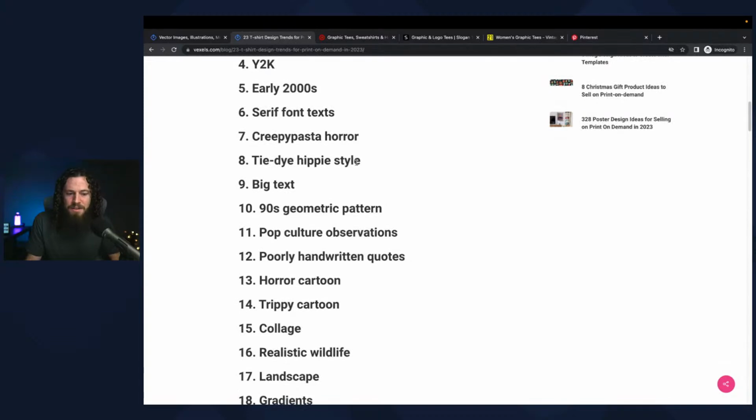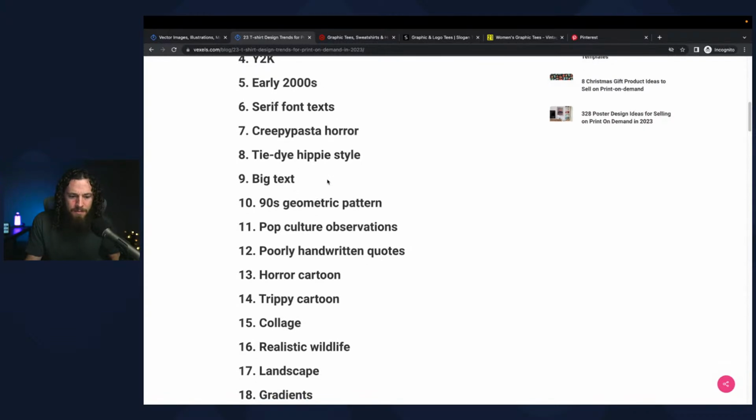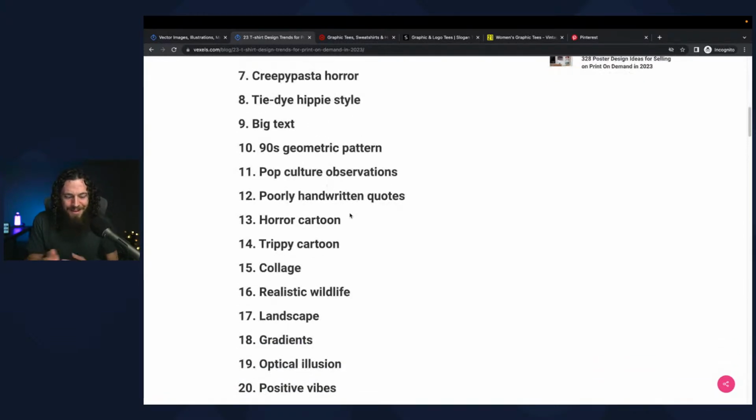Tie-dye hippie style, this was popular in 2022, the retro fonts and retro theme designs. And I would agree and believe that it's going to continue to be popular in the coming year. There's some really interesting ones too that I'm not positive about, but I think could be true, like poorly handwritten quotes. I'm not exactly sure what they mean by that, but it's something worth your while to look into.